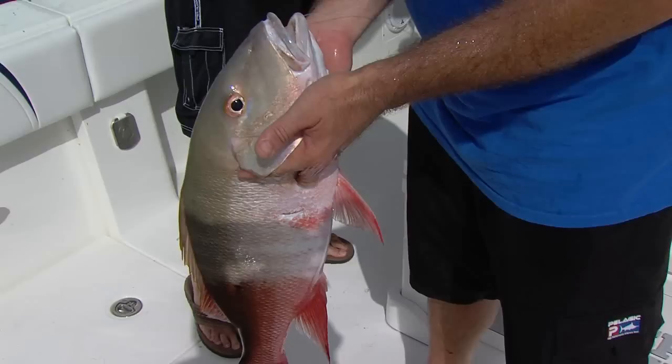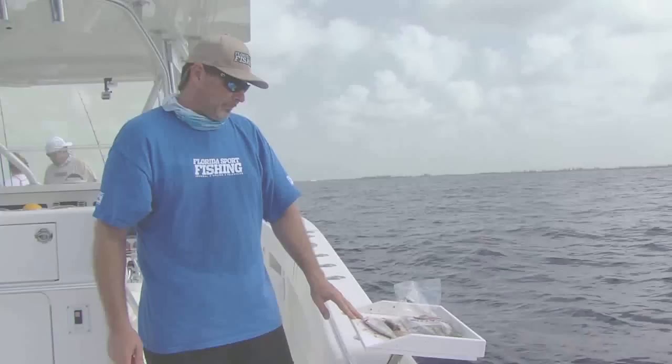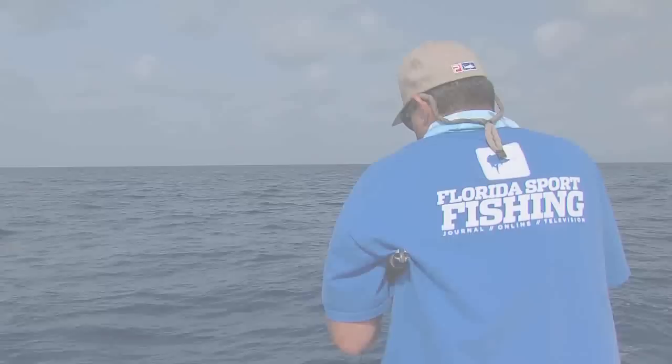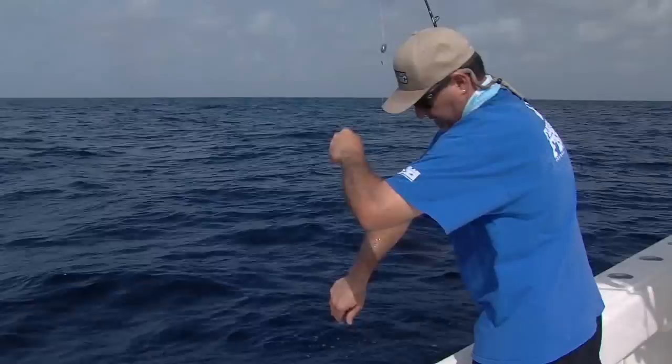You're welcome. Just got some fresh ballyhoos from Bionic Ballyhoo. Just cutting the tail off, making a nice plug, just a nice piece of meat. And that's a perfect mutton snapper bait right there. Yeah, there he is. It's one of those strawberries. Nice one. Here we go. You ate my mutton snapper bait.